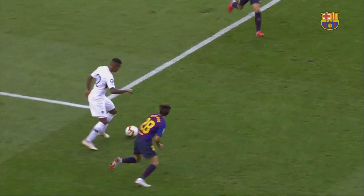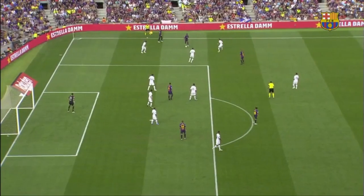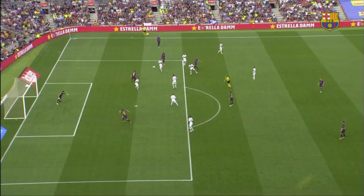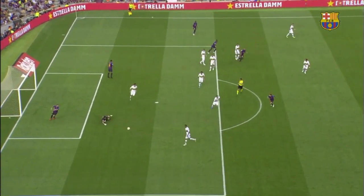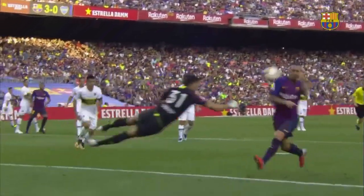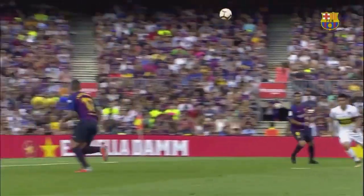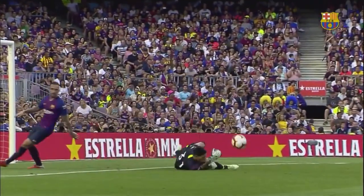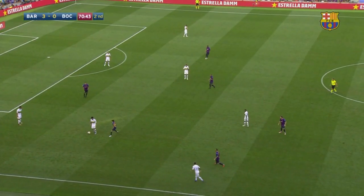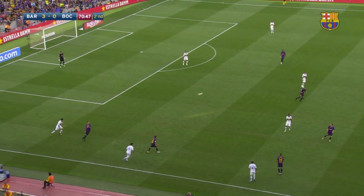Villa stayed down. That's not what you want in these type of games at this time of the season. Certainly don't want to be picking up injuries. As I said, it has been and is a competitive game. Puig preventing the counter-attack. Might have got a yellow card on a normal day. 25 minutes into the second half. It's Barcelona 3, Boca Juniors, one of the classics of world football, 0.